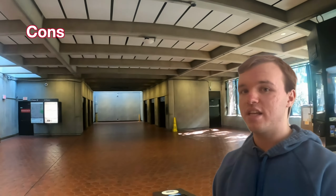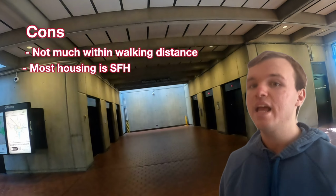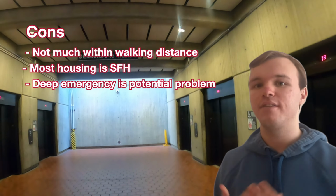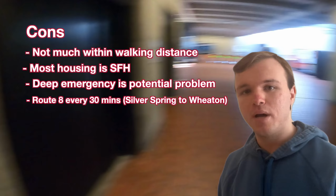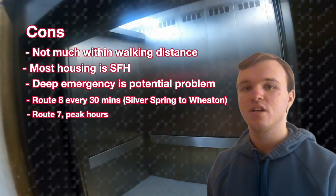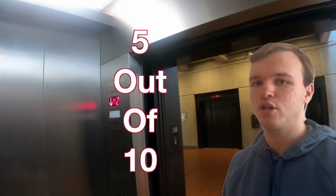Cons, there are very few destinations within walking distance. Most housing around is single-family homes, which caps the potential ridership of the station. And an emergency at such low depths could cause issues if the elevators stop working and everyone has to use the stairs. And last but not least, one of the Ride-On buses comes every 30 minutes, which isn't great, and the other one is rush hour only. So I rate this station 5 out of 10. It is decent for what it is, but like most things in life, it could be better.